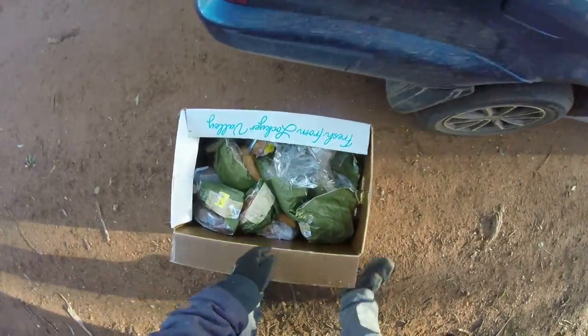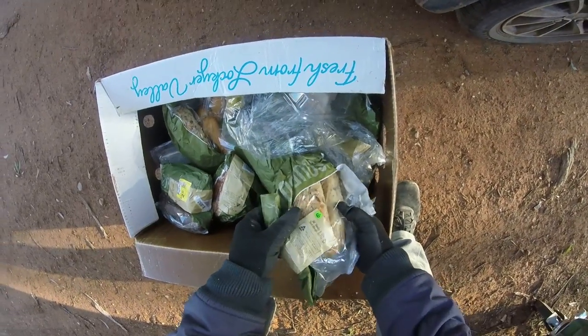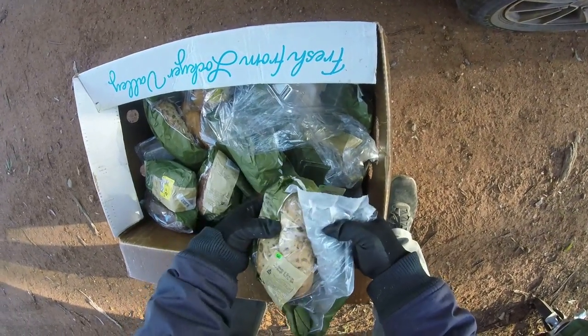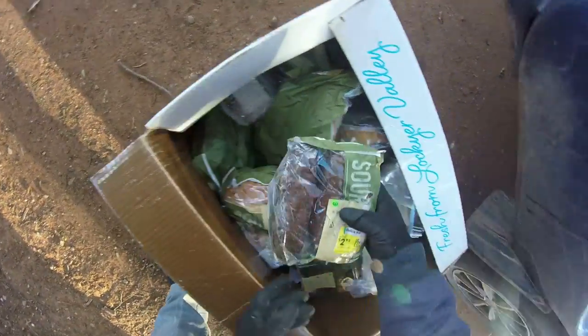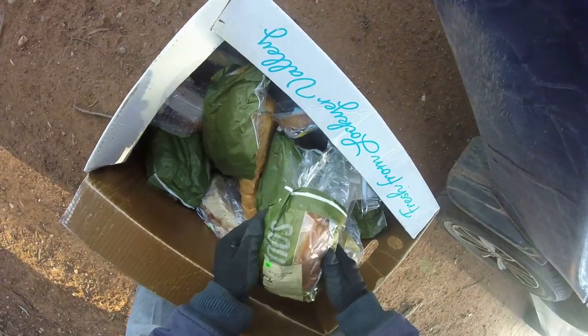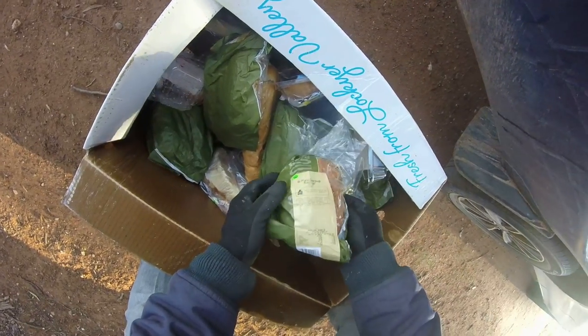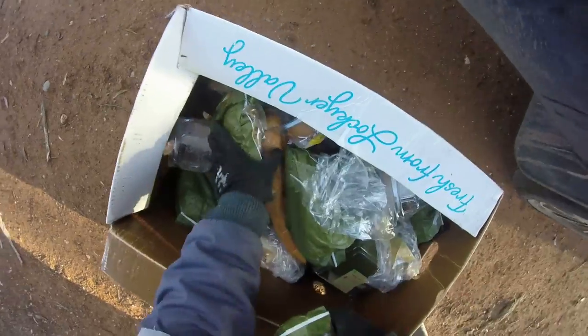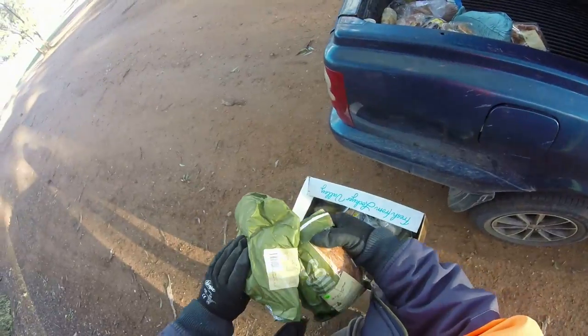Now we go through this. Back into the bread. We will take those. Date is good. I'll donate those. I'll do a sort out later of what I donate and what I don't. Yeah, that one's got the perforated bag, so that one hasn't. Mini loaf. Yep. Take that one. Take that one. Yep.